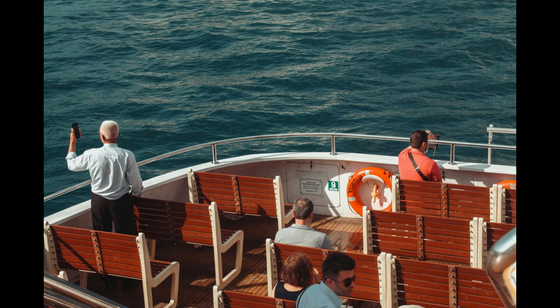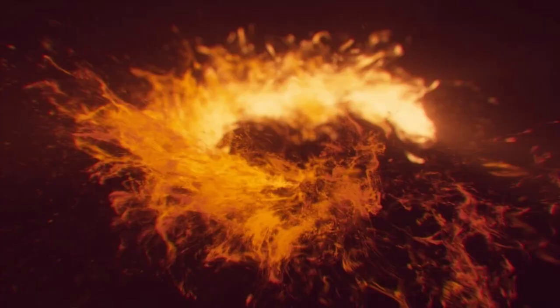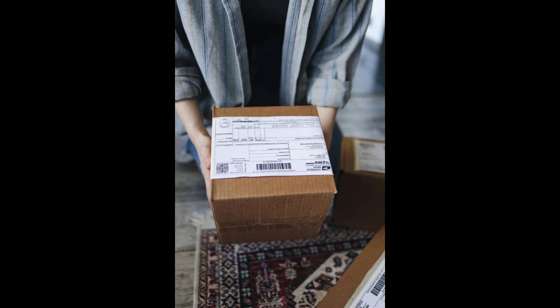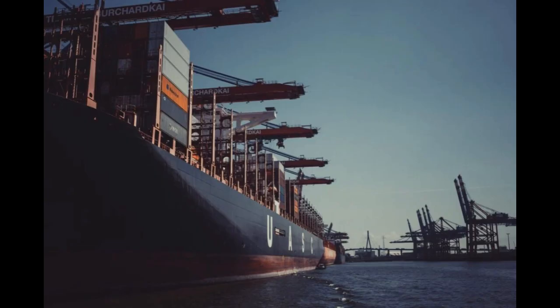Step 9. Launch and start booking loads. With your legal setup, network, and online presence in place, you're ready to begin operations. Start reaching out to shippers, negotiate rates, and book loads with your partner carriers. Use ChatGPT to simulate conversations, improve negotiation skills, and troubleshoot problems. Prompt suggestion: write a professional script to use when negotiating rates with trucking carriers. Use Google Sheets with ChatGPT to manage and track loads, payments, carrier documents, and follow-ups efficiently.